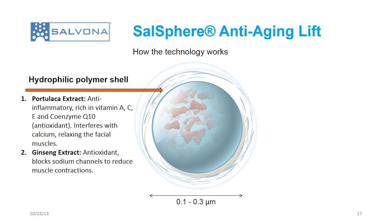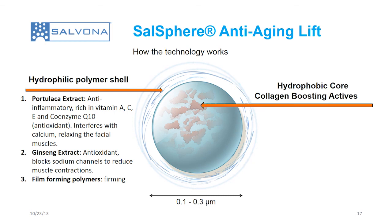The second ingredient is ginseng extract. It's known to be an antioxidant. It also blocks the sodium channels to reduce the muscle contractions. The third material in this shell is a film-forming polymer, and this is giving the immediate firming and the sensory feel to the product. Now we look at the matrix, the core.